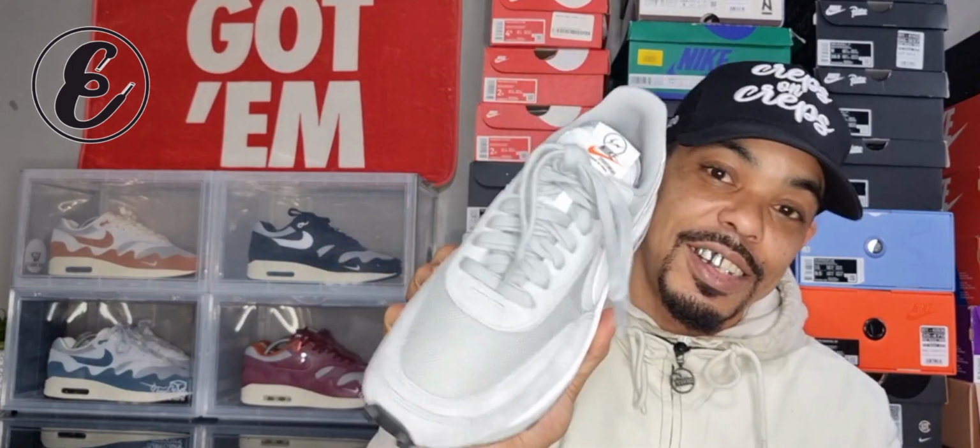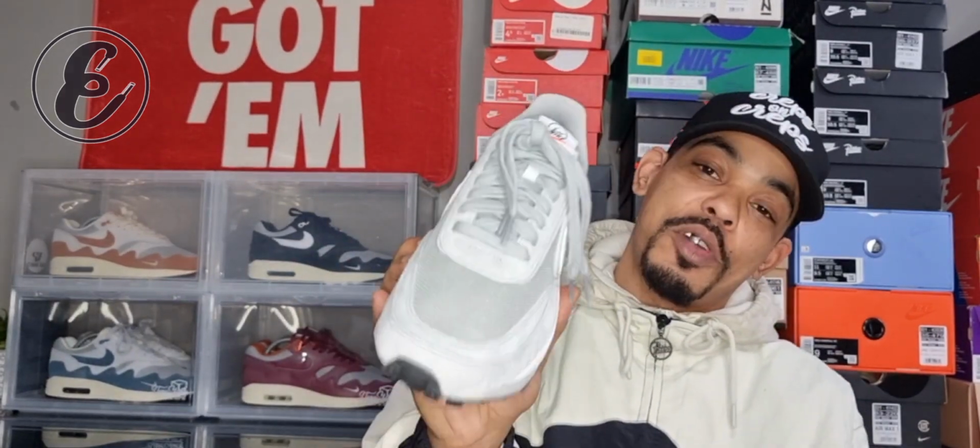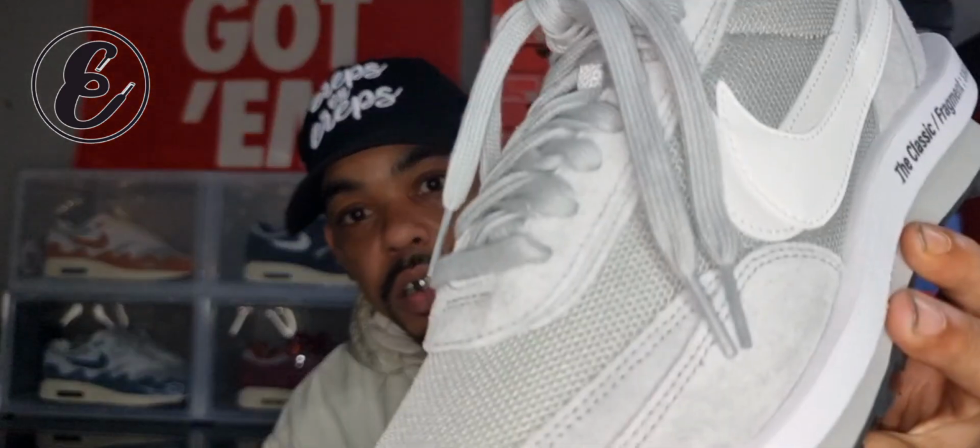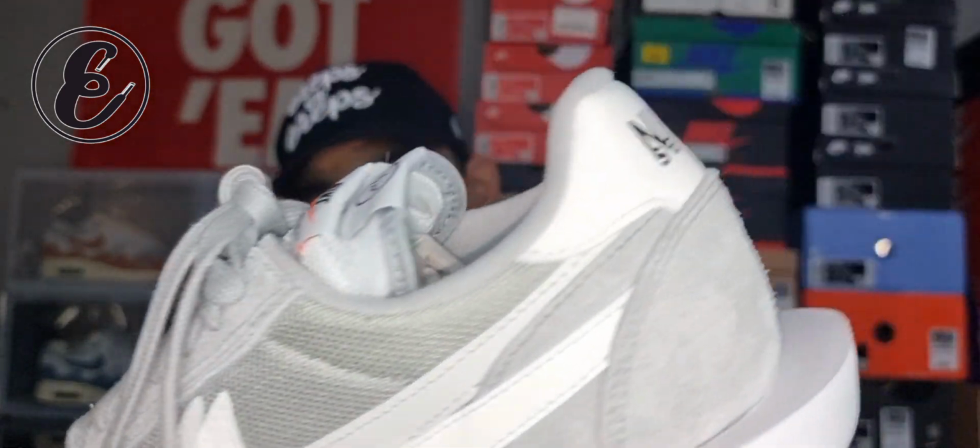So, number 5 is the Nike Sakai Fragment. It's a banger, I'm not going to lie. The LD Waffle. Chosen the grey colour over the blue because the grey is just superbly clean. But yeah, man, see the details on them. The suede is immaculate. The toe box, I'm not gonna lie, I don't know about you, but I personally think this is like a modern Air Max 1.